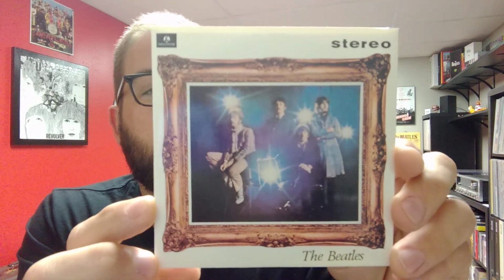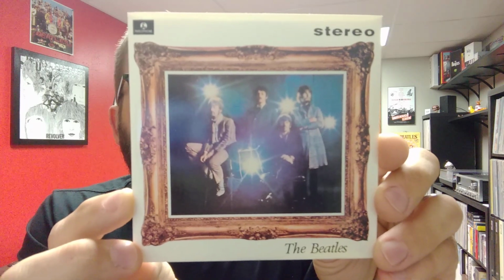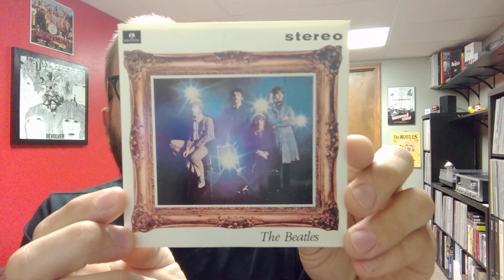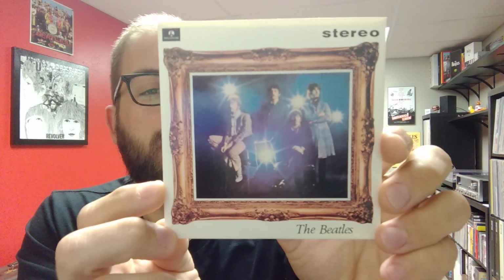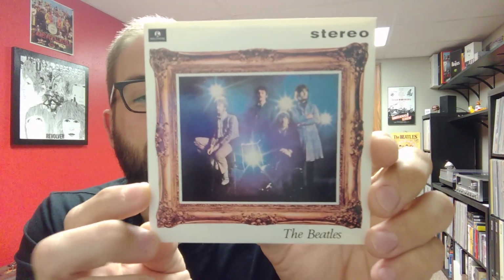And we got Baby You're a Rich Man. This stereo version has only appeared on the UK cassette of Magical Mystery Tour and on the German issue of the Magical Mystery Tour album. She's a Woman, originally issued in mono as the B-side of I Feel Fine.